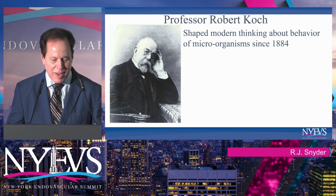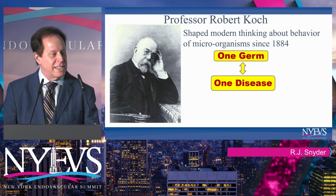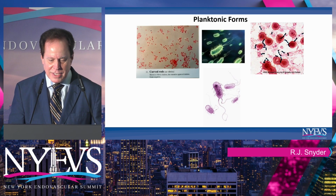Professor Robert Koch, he probably was 30 years old in this picture. That's how they looked back then. This is in 1884, one germ, one disease. So he really was looking at planktonic bacteria alone. We know now that that is not the case.